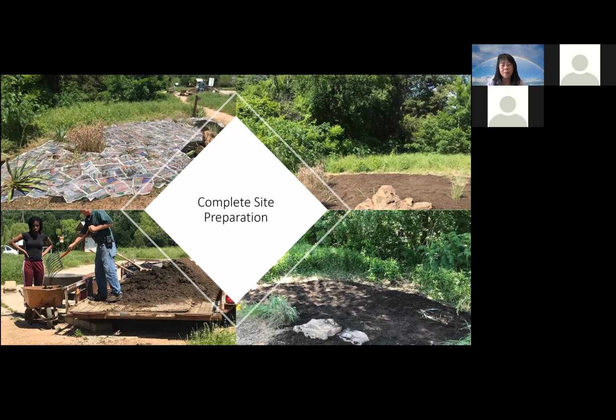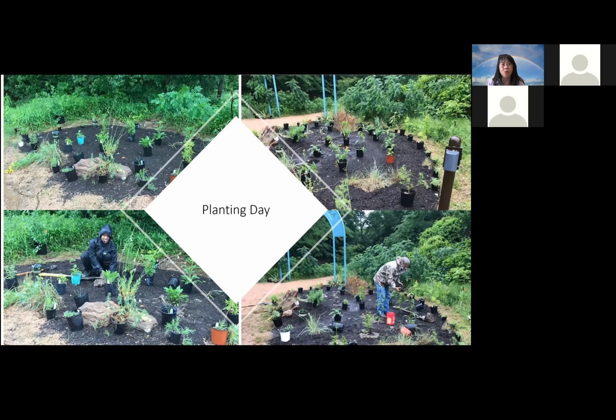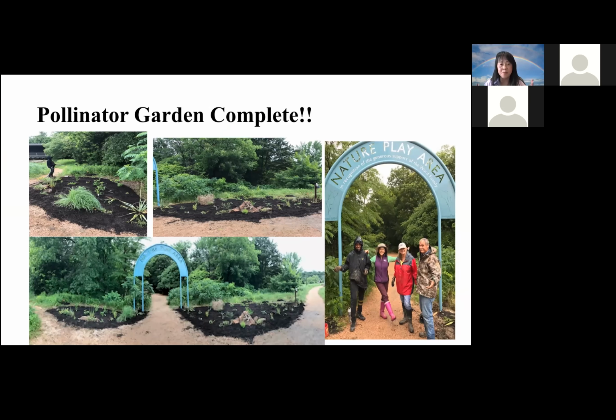And the second day, we lay down the newspaper, as you can see, over the whole site, and then started to put the mulch over the garden, and that looks really ready to plant. And on the planting day, we put all the plants laying on the ground, and then you can see Evelyn, a high school student that really helped us there, putting the plant in the ground, and again, Roger Sanderson breaking down the root ball and putting the plant in the ground until everything is done. Voila! We got the pollinator garden built.